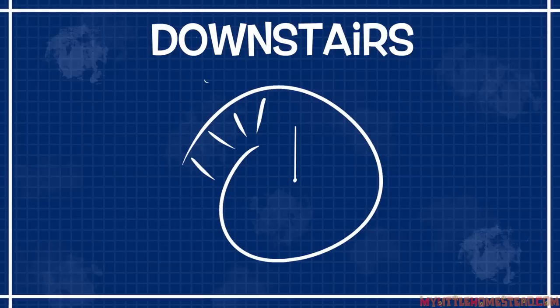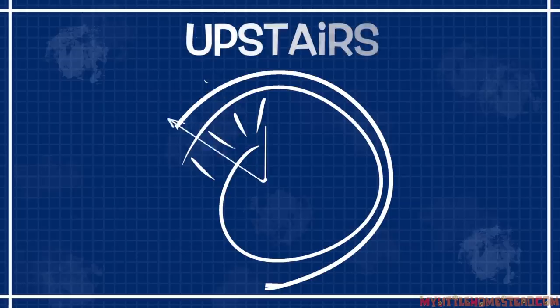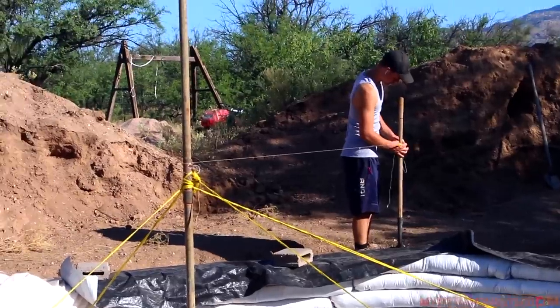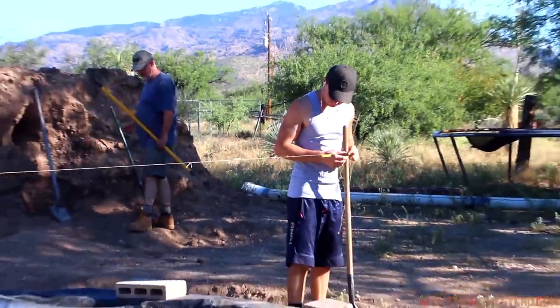Garrett begins planning the layout for the upstairs circle. We wanted our bigger circle to be centered in our smaller circle, and the center circle has the staircase, so we had to account for that. So we moved the reference pole over and put a little extension on it so we could get higher. I got my pole in, and I'm just gonna draw it out, then level it off, and start laying the next layer of bags.